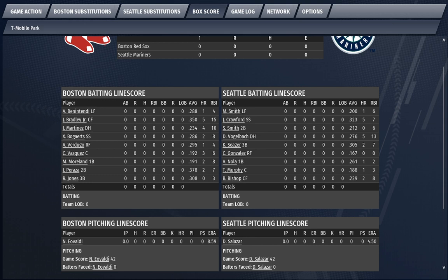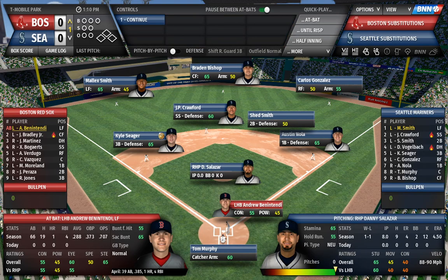Seattle's pretty much got what we've seen throughout the series. Carlos Gonzalez is in right. Tom Murphy's at catcher. They're loading up with lefties at the top of the lineup, 6 straight lefties to start off the lineup. So hopefully Eovaldi will be able to maneuver around that. And we are ready to get going here.